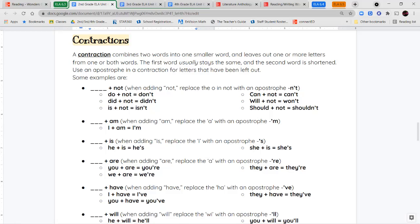Now we can have contractions with the word not, so a word plus the word not. Now when we're adding not to our first word, we're going to replace the O in not with an apostrophe. So that's the letter we're going to take out. So when you have not added to a word, the ending is going to be spelled N-apostrophe-T instead of N-O-T. So do not becomes don't. So instead of spelling it D-O-N-O-T, we're spelling it D-O-N-apostrophe-T. So that apostrophe takes the place of the O that we left out. Same with the word did not becomes didn't, D-I-D-N-apostrophe-T. Is not becomes isn't, cannot becomes can't, will not becomes won't, and should not becomes shouldn't.